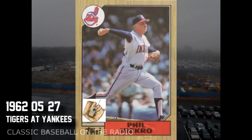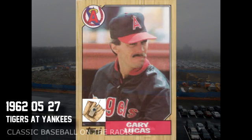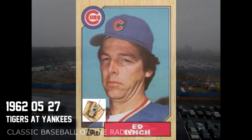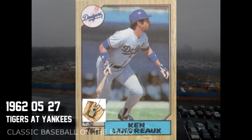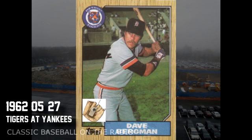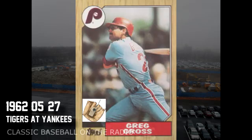Elston Howard, nothing for 3. Takes the curve just outside for a ball. 1 ball, no strikes. 5-0 Detroit. It's the 8th inning. Yankees won the first game 4-1. And the next pitch sails inside. Almost hits Howard's uniform. Without permission of the club. 2 balls, no strikes. Maris on second, Blanchard on first, 1 out. And the pitch, low outside, ball 3.